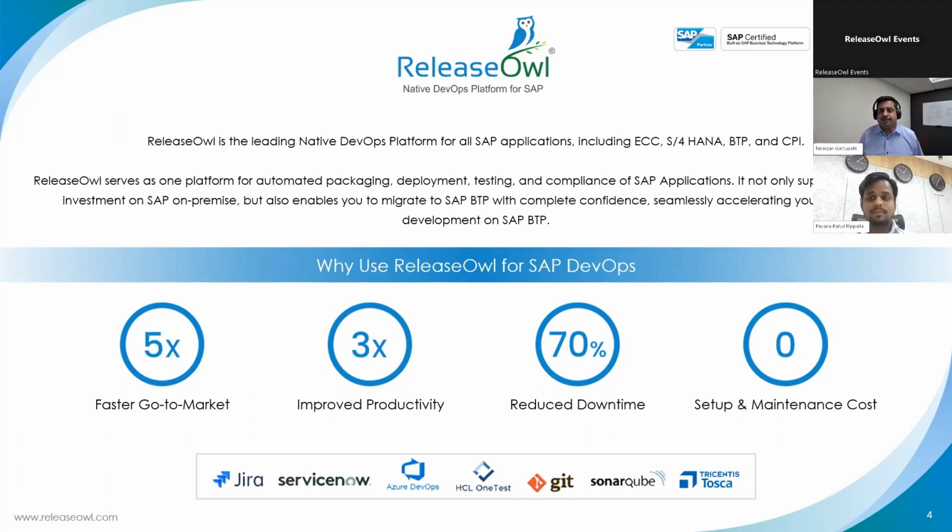So ReleaseOwl, to keep it simple, is a native DevOps platform that is designed for SAP. So when I say native, we are one of the early adopters of SAP BTP and one of the first applications built on BTP. We are certified by SAP and we are available on the SAP store as well. So what ReleaseOwl does, be it ECC, that means we are talking about transport management, transport retrofit, transport of copies, all those transport management activities, or your CPI, which is iFlows, value maps, to BTP, which is about the Git and the MTAR applications. ReleaseOwl is one platform that has support for automated packaging, deployment, static code analysis, testing, and compliance for all these editions of SAP. Next slide, please.